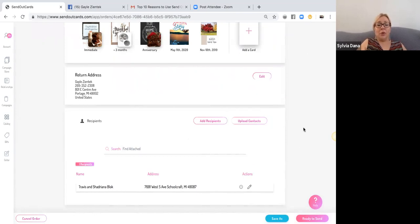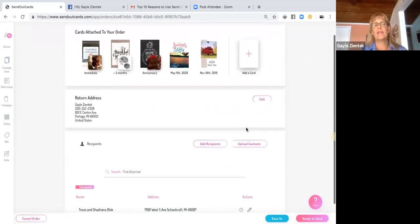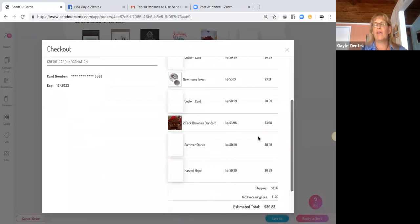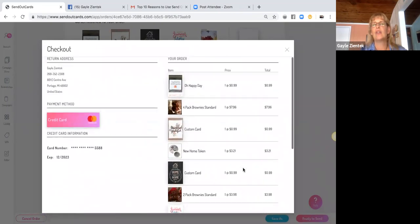Here they all are. They're just ready to send. So now I go down here. Total estimated total is $39.23. Today's charge is $19.34. Remaining charges is $19.88. So see, you don't pay until they actually go out in the future.